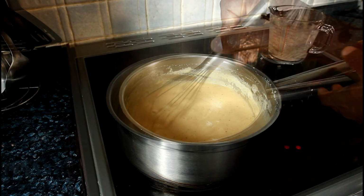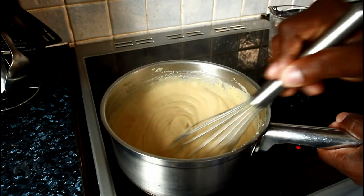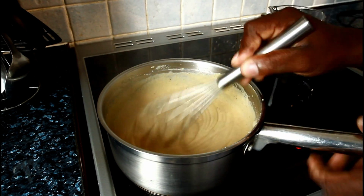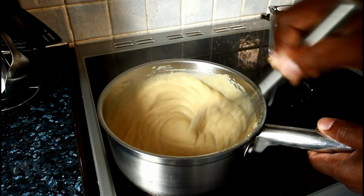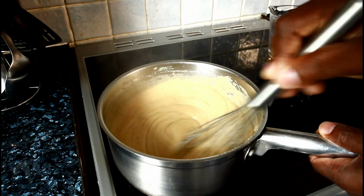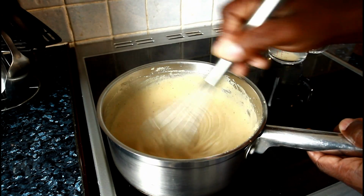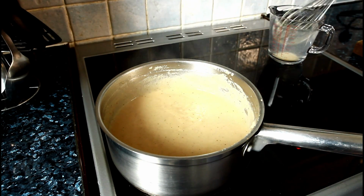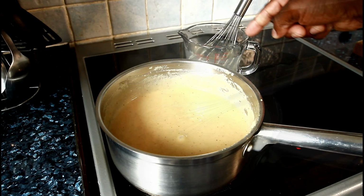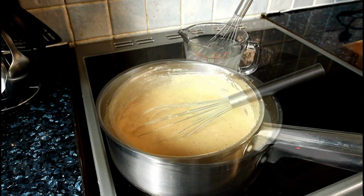Now, nice. Looking good. That's how we do it, the real Jamaican way. And if you notice, over here I have my container where I keep my whisk. That means it doesn't get sticky, you know? Yeah, enjoy it.